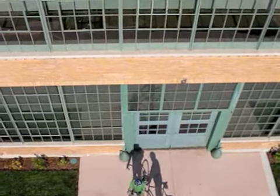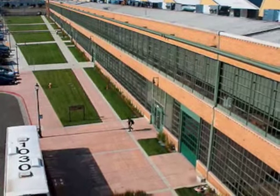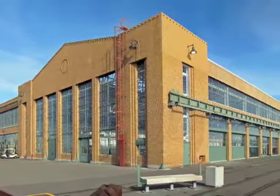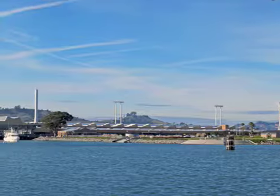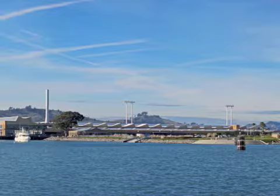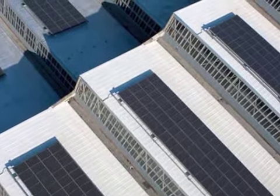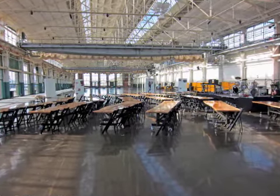This visionary renovation has transformed a long-neglected landmark into a model of sustainable design. The building that once produced thousands of military vehicles during World War II now houses green businesses and a popular restaurant and entertainment venue. 6 new tenants occupy the building, including the solar panel manufacturing company SunPower, as well as sportswear companies Mountain Hardwear and Title IX.